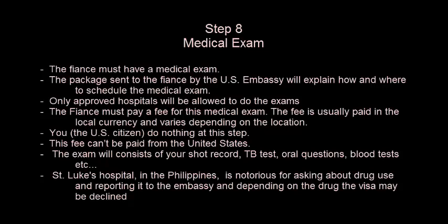And one thing that you might want to consider is St. Luke's Hospital in the Philippines is very notorious for asking questions about drug use and then reporting that to the embassy. And depending on what drug it is, your visa may be denied.